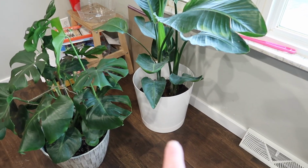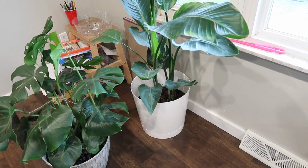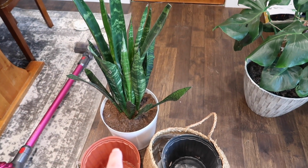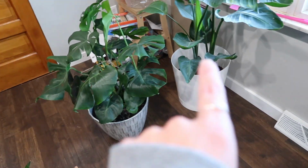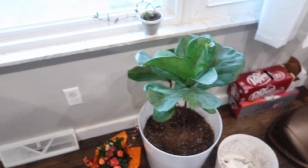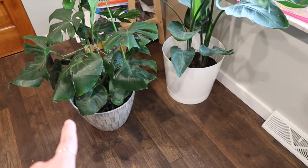So I'm gonna put my bird of paradise, because I feel like that pot is just too big for the plant. I feel like it could be in a smaller one and I can always repot it. So I'm gonna put that plant in this pot, since that pot will be freed up. And then I'm going to move my monstera into a bigger pot because I feel like it's getting humongous and it needs a bigger pot. And then I think I'm either gonna put my fiddle in that little one or this one.